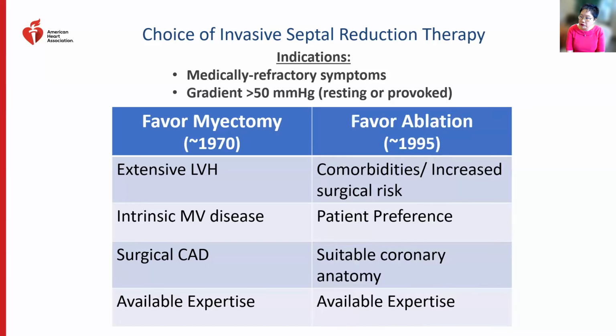And then factors favoring ablation are here. Ablation has been around since about the mid-90s, and it's ideal for patients that have comorbidities or other factors that might increase their surgical risk. So neither you nor the patient is enthusiastic about going through a surgical septal myectomy. Ablation can be a great alternative. And then the patients that are just really quite not enthusiastic themselves about going through a big cardiac surgery procedure, ablation could be a great alternative for them.